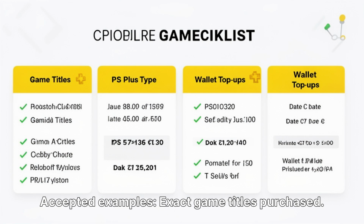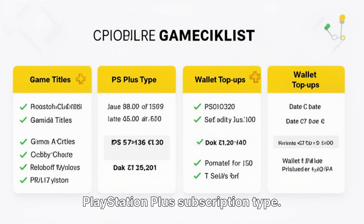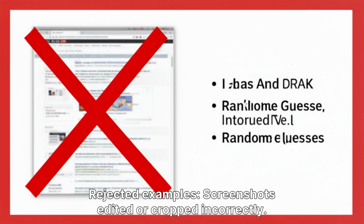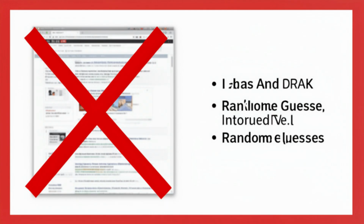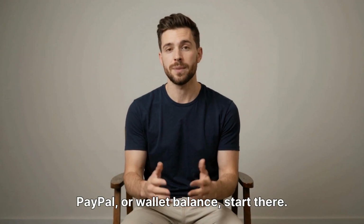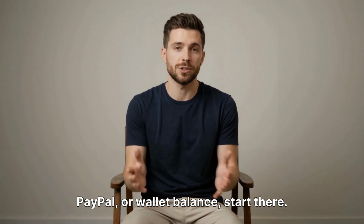Accepted examples: exact game titles purchased, PlayStation Plus subscription type, wallet top-up amounts, approximate purchase dates. Rejected examples: screenshots edited or cropped incorrectly, random guesses, purchase history from a different account. If you ever purchased using a card, PayPal, or wallet balance, start there.